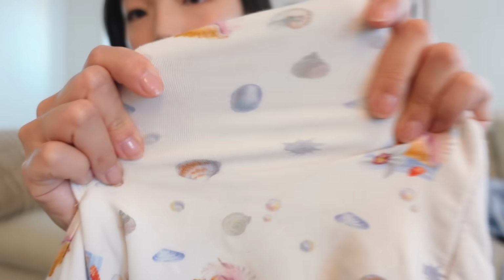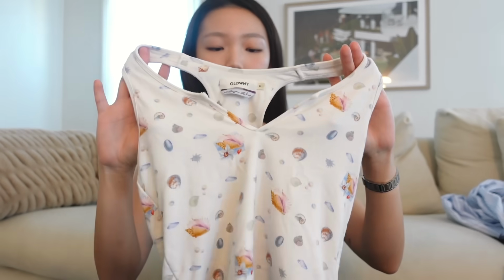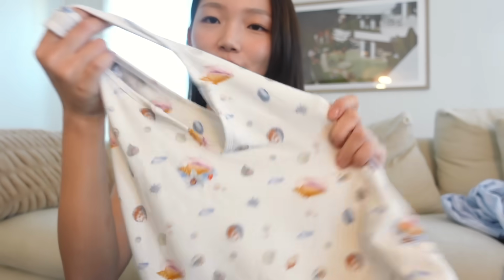The fabric is so nice and soft and thick and stretchy. I don't have to wear a bra with it despite the lighter color. And honestly, if I don't have to wear a bra with the shirt, that will make me love the top like 5 times more. But the pattern is super cute too.